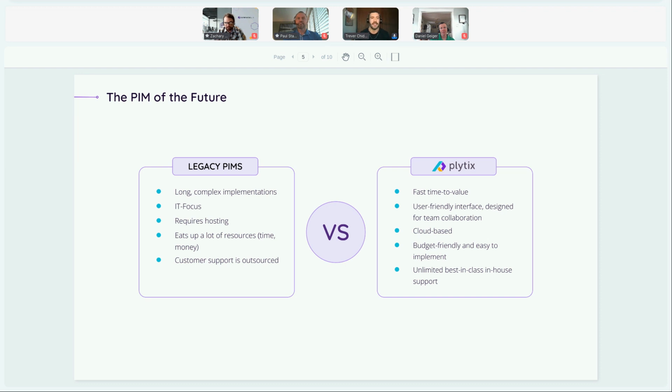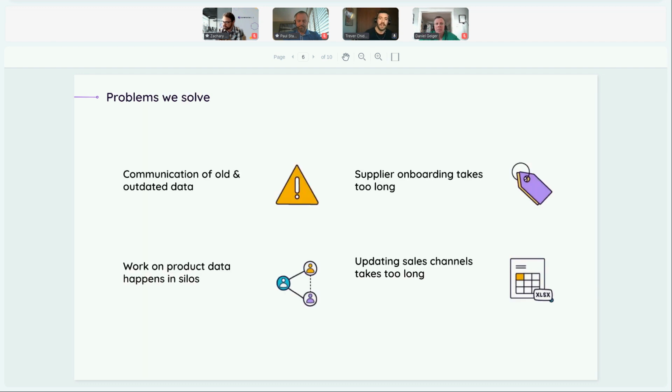And there are some other solutions out there that are very enterprisey for big businesses. They're very IT heavy. They usually require full IT teams to manage. Plitix has tried to come in to offer a solution more tailored towards small to medium-sized businesses, but usable for any type of business, that's easy to use. It's user-friendly, it's content-based, so it's meant for marketing and sales teams to be able to easily manage product information and not have to worry about too many IT things to get that data to where it needs to go. And that's really where we fit into the market.